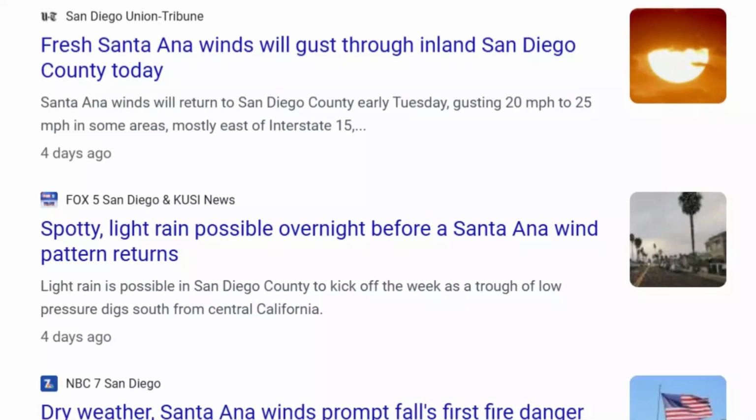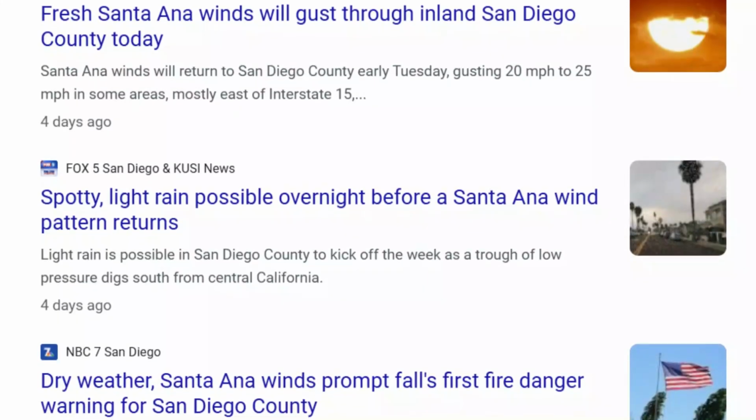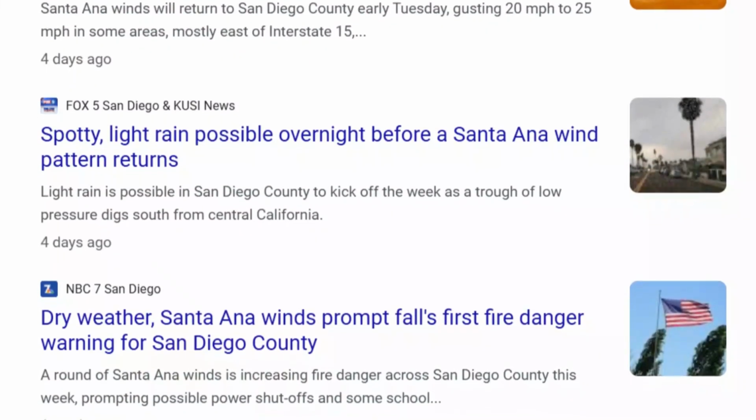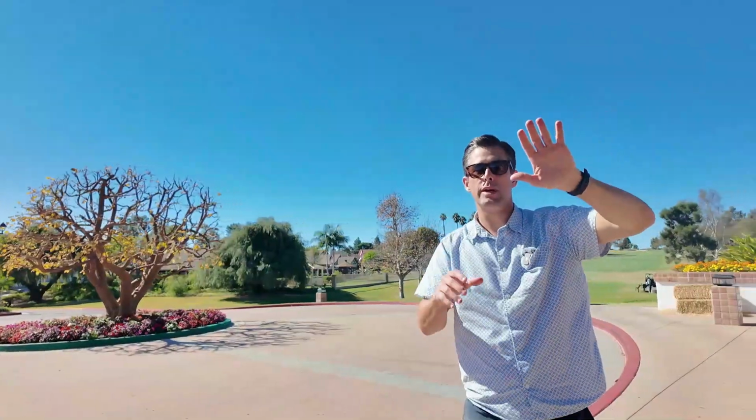72 degrees. Nailed it. Beautiful day here. One thing you can see a little bit of a breeze maybe in the flag as we were walking up, but there is something called Santa Ana winds that came through earlier this week. Usually we have coastal winds, but these are warmer winds coming from the east, where we do get a little bit of that fire danger. So these last few days we got fire alerts.